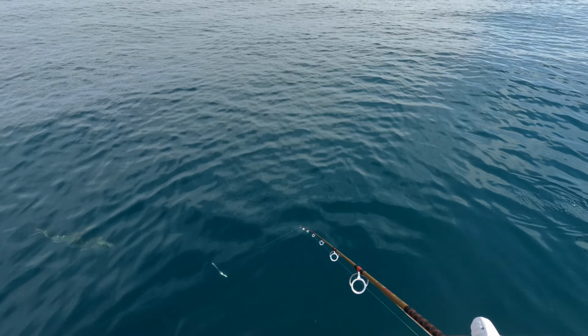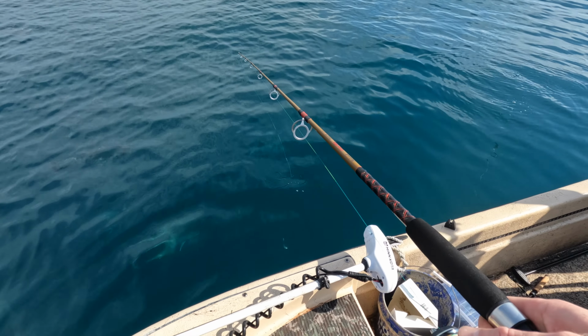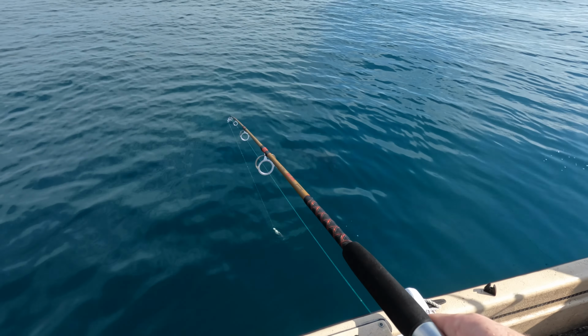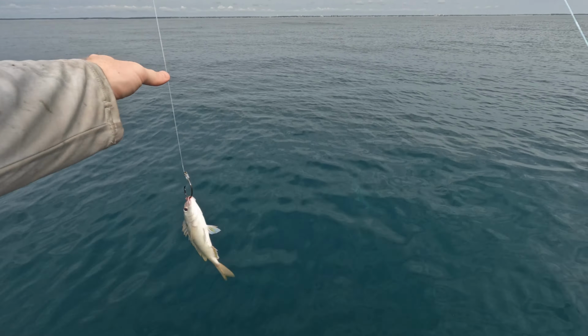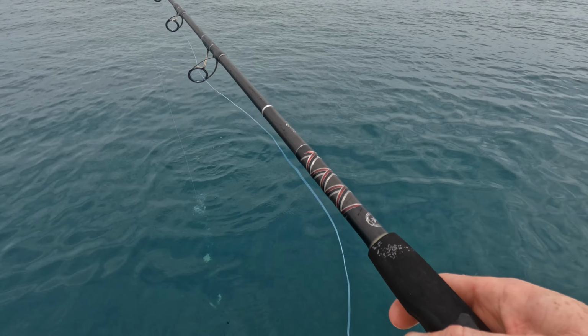Big fish. Big fish. Jacks, amberjacks. That's amberjacks. Oh my god, dude. Look at all of them. Oh my god. There's barracuda behind them. Barracuda. Look at all of them. All right, y'all. I'll just put this pinfish on. I'm about to drop it down and try to get one of these big jacks.